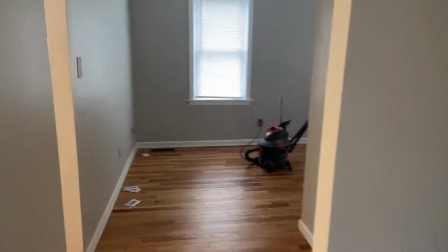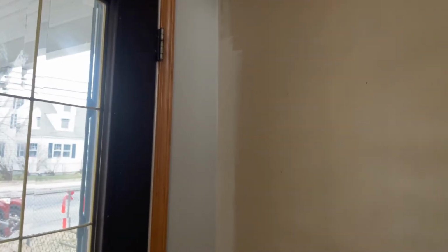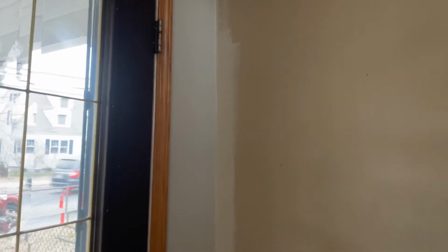The dining room, the paint is done, floors are done. So you can see the difference with the light gray compared to the beige. Brightens it up a little bit.